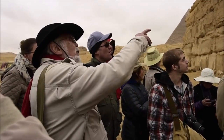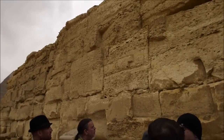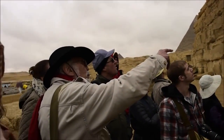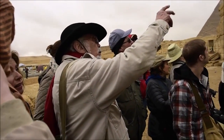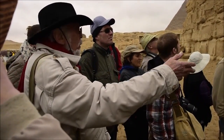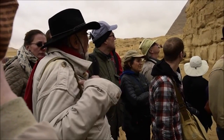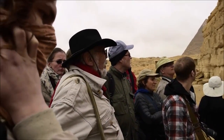And you look at some of the jointing. Some places, maybe earthquakes or something, have separated the blocks a little bit. But if you look at some of them, when you take a knife and go a little bit back, the jointing is as good as it is on those granite blocks inside. There's zero tolerance. It's breathtaking.